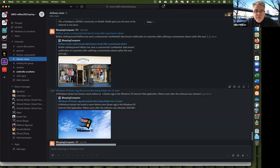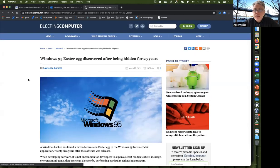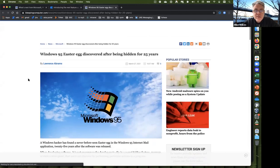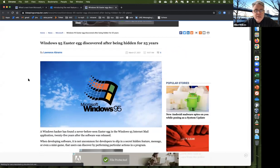A Windows hacker found a never-before-seen Easter egg in the Windows 95 Internet Mail application 15 years after the software released. Well, that's just pure fun. We have to look at that for a second. It is documentation, right? An Easter egg, right? And the fact that it was hidden for 25 years. I wonder why it said 15 before.